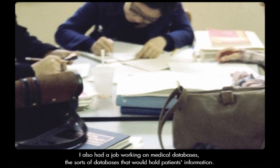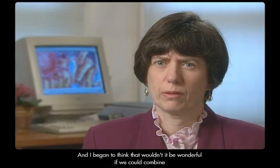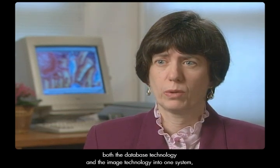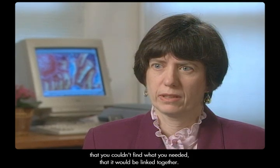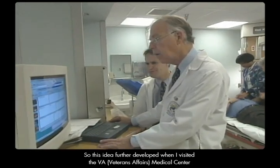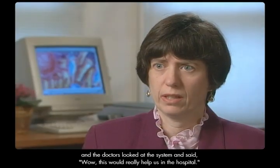I also had a job working on medical databases, the sorts of databases that would hold patients' information. And I began to think, wouldn't it be wonderful if we could combine both the database technology and the image technology into one system, so that you wouldn't have to store your images on tapes with labels or on disks where you couldn't find what you needed, that it would be linked together. You just check the database and it would show you the image. So this idea further developed when I visited the VA Medical Center, and the doctors looked at the system and said, wow, this would really help us in the hospital. So that was the beginning of the VistA Imaging Project.